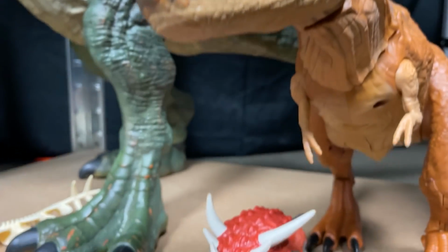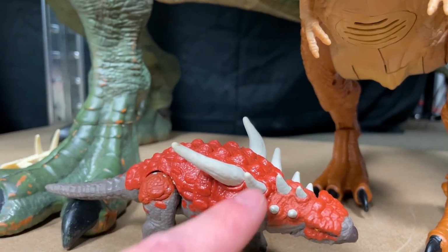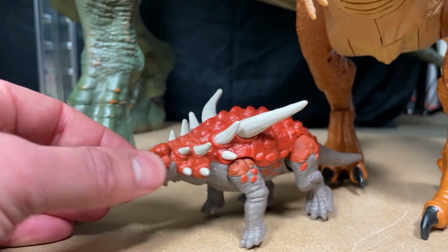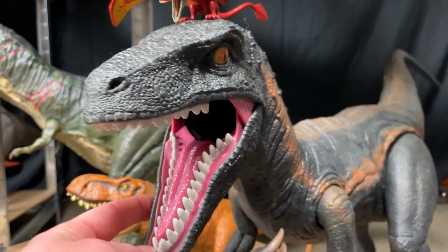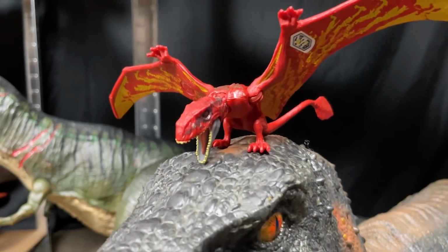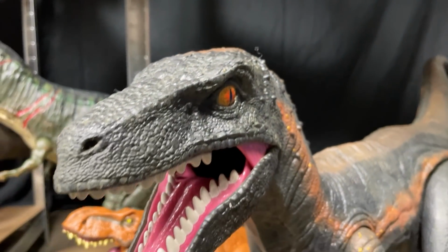And right beneath it is another dinosaur that I would not want to mess with in the wild because of the size of these spikes. This is the Sauropelta. And last but certainly not least is this giant Velociraptor and this tiny little Dimorphodon on top. But check out this Velociraptor.